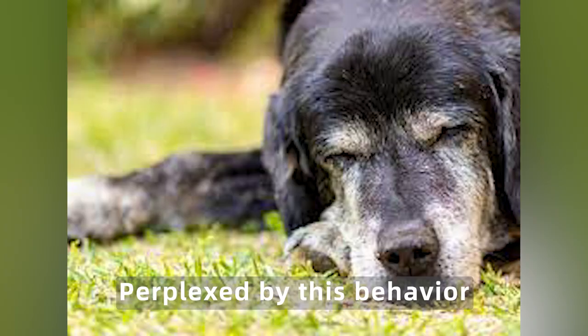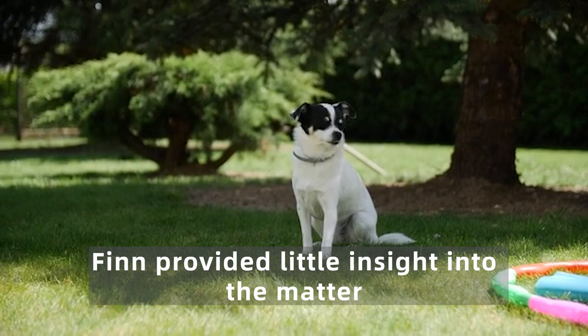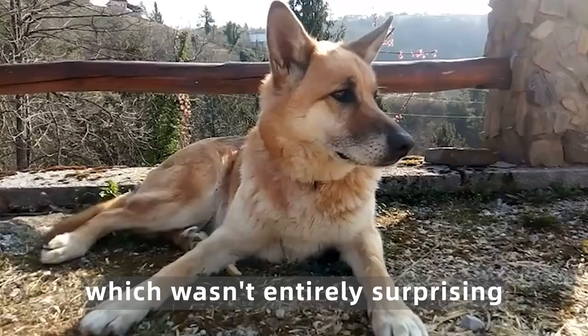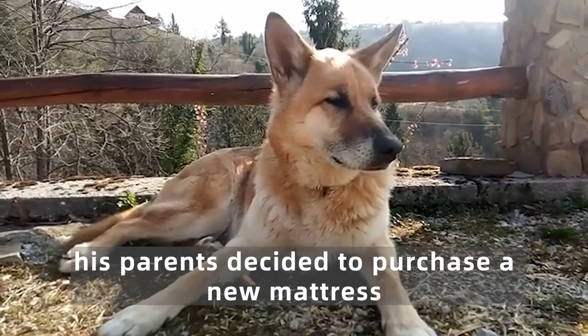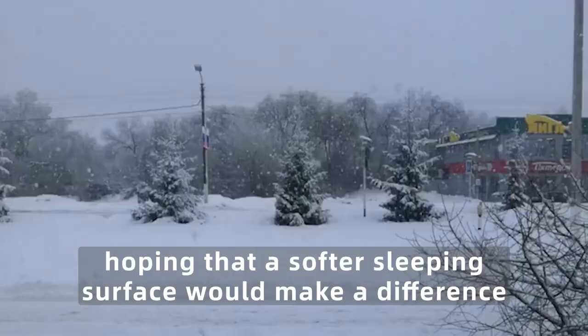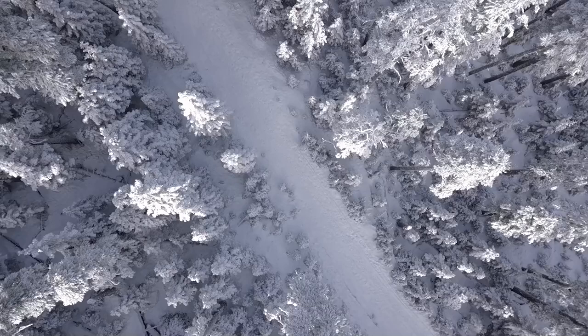Perplexed by this behavior, Finn's father questioned him, asking if there was something wrong with his bed or if he didn't like it anymore. However, Finn provided little insight into the matter, which wasn't entirely surprising, as he wasn't known for sharing many details. In an attempt to address the issue, his parents decided to purchase a new mattress, hoping that a softer sleeping surface would make a difference. Unfortunately, even with the new mattress, Finn ended up on the floor once again the very next night.